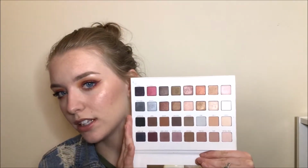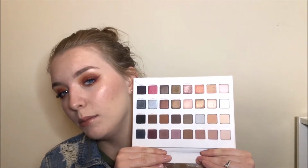I love this palette so much. Lorac's formula is so beautiful, but I definitely need to get more use out of this palette. I feel like it kind of got put away and I haven't been reaching for it as much as I should have, because this palette is absolutely stunning. It's also perfect for travel because it's so slim and you have so many shades in this palette.